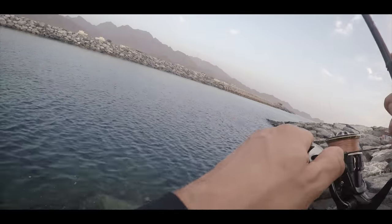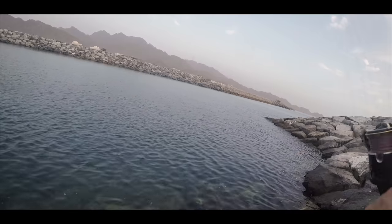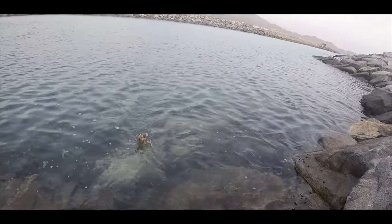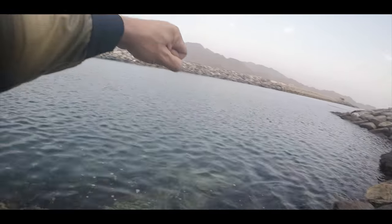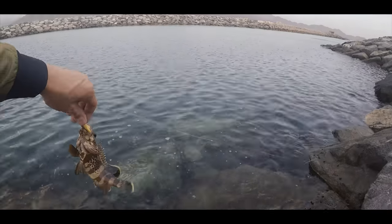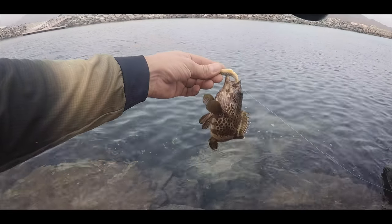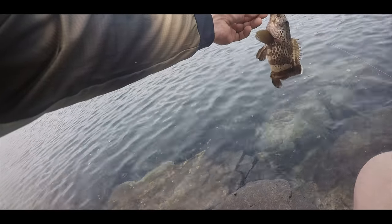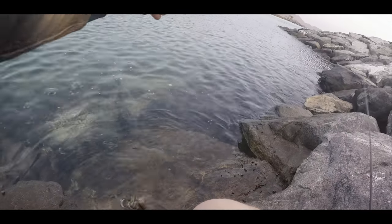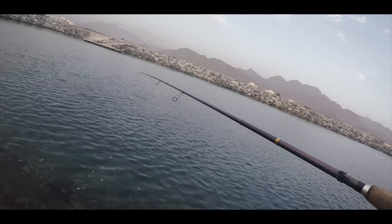Yes, there is one more fish here. That's a scorpion fish, I think. No, that's a grouper, a different type of grouper. Beautiful, nice type. And one more time, and then we go ahead and try something else.